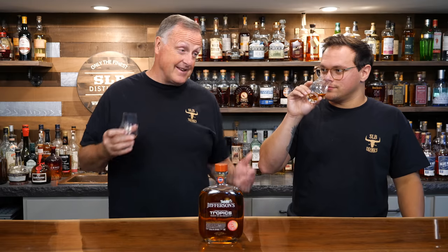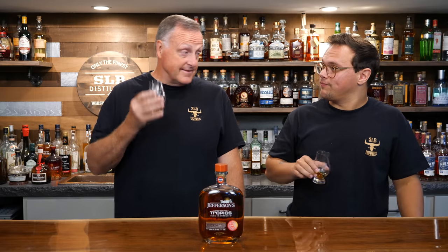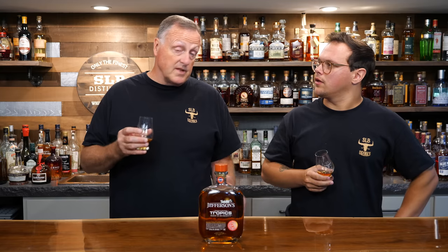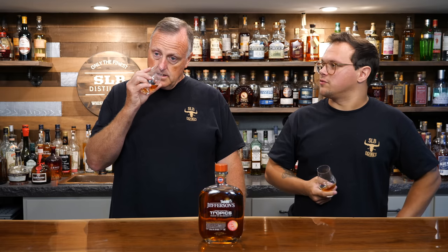I have to say, I'm not opposed to the aromas coming out of the glass. It's kind of fruity. I'm good with it. Really, the nose on here is quite pleasant. I gotta say, I'm a little surprised. Me too. It's truly quite pleasant. Quite fruity, a little bit of caramel sweetness there. It's almost like strawberry-ish.